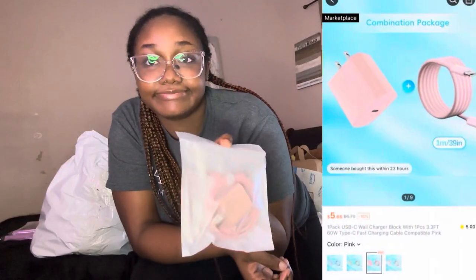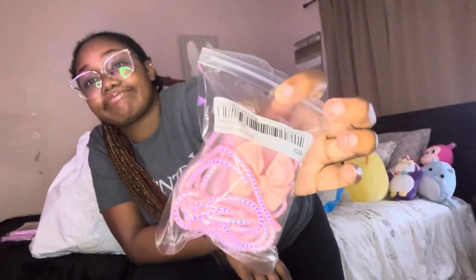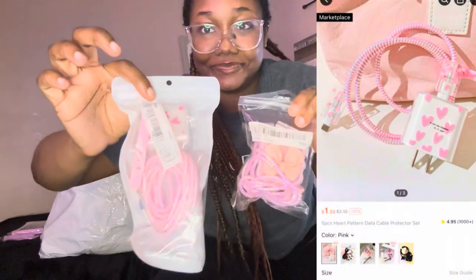Okay, so I got a charger for my iPad. Let's look at it. Yeah, it's pink. I like it. It's cool. Next thing. Okay, so I have a cover for my iPad charger and my phone charger. So yeah, this is what it looks like. Let me show you the other one. Okay, so here you go. Alright, I'm going to try one of them on the iPad charger. So let's get into it. Okay, you guys, so this is it. Cute. Okay, let's get to the next thing.